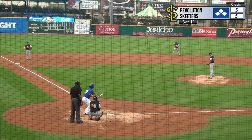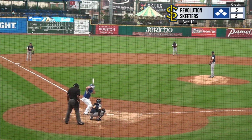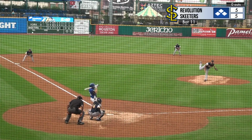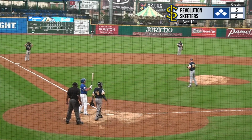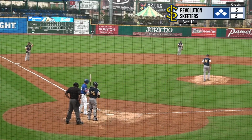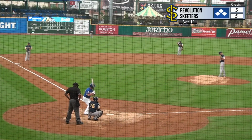Man, is Buchanan big out there. 6'8". Hale started this game for the Skeeters. He's 6'7". This one is high. 2 balls and no strikes. That's a leg kick right there. That is a, I can steal with 3 strides, that's of a leg kick. That's Sid Finch. That is Sid Finch.